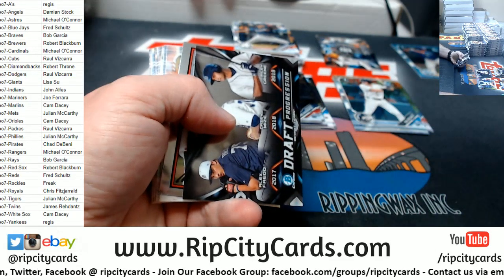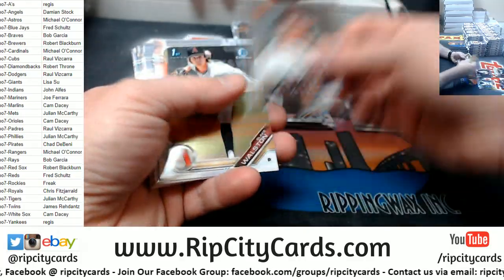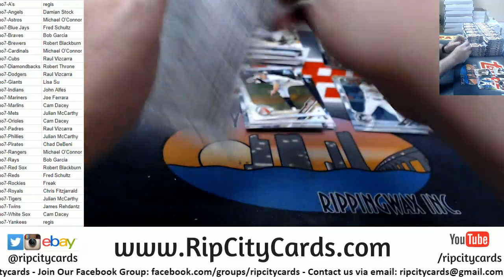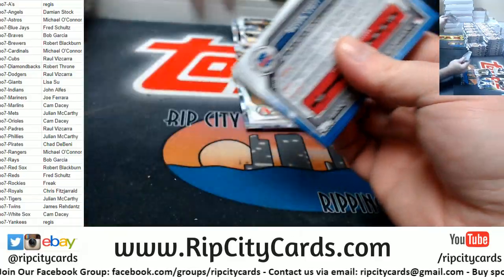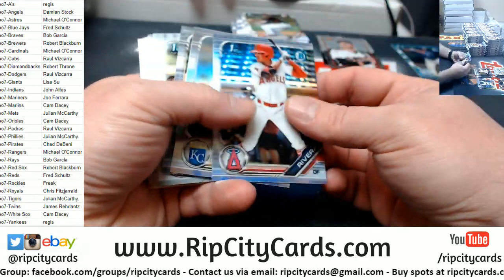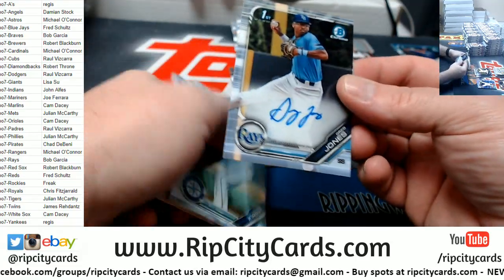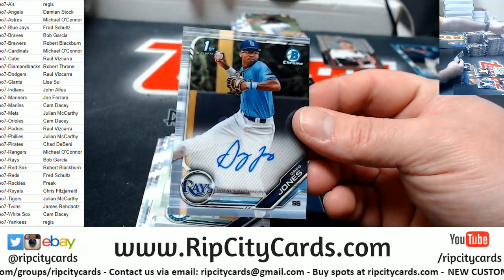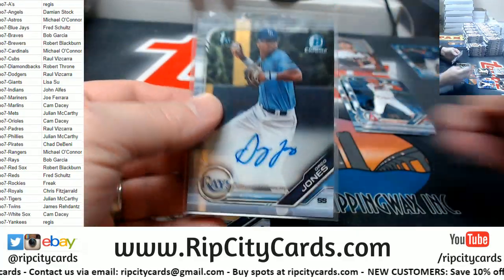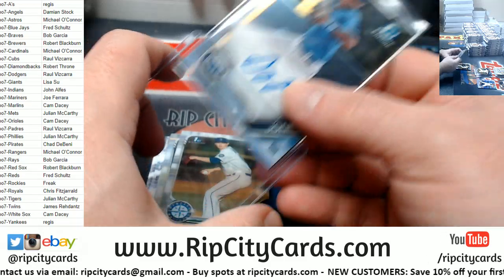I should have just enough of these. I might be one short. Yeah, I'm glad they didn't do it in like every single one. That would have been annoying. Hey, Greg Jones. Greg Jones. Ray's autograph.